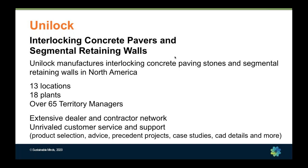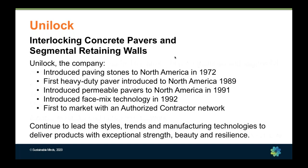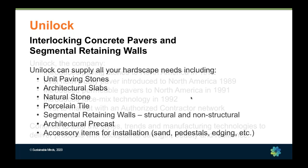But as well online, we've got a lot of case studies, CAD details, specifications, and more. So like I mentioned, the company's been around since the early 70s. We were the first to introduce segmental concrete paving to North America, first introduced to the U.S. as well. And we also keep innovating and bringing in new styles, trends, and manufacturing technologies into our product line. And I should just mention again, the authorized contractor network, we're the first to introduce that, and that's been a tremendous asset to our company.